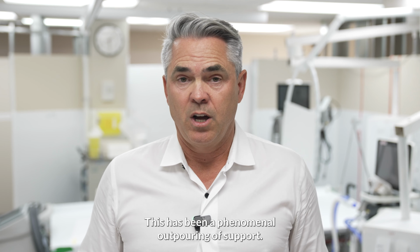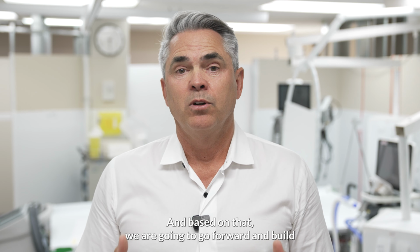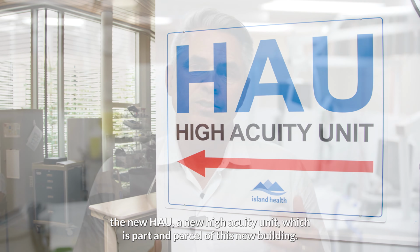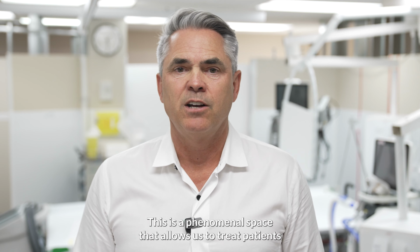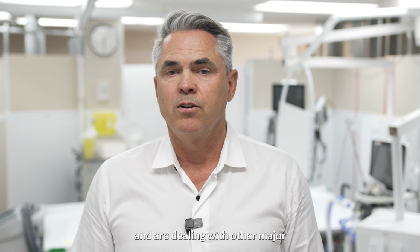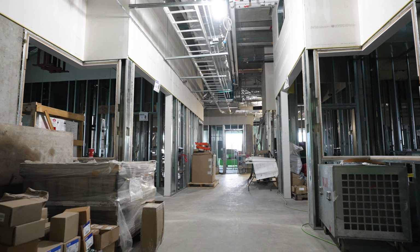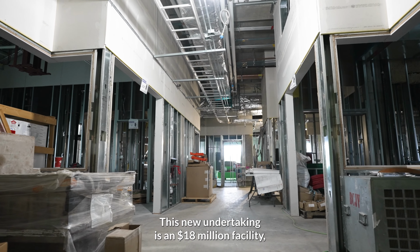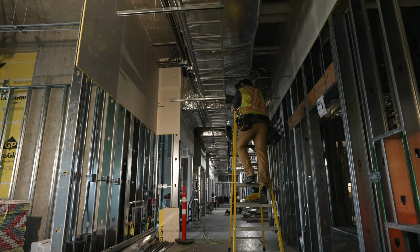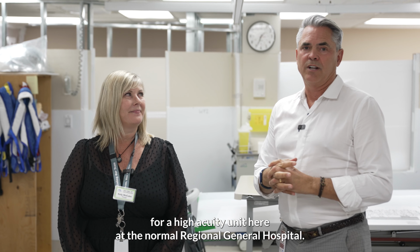This has been a phenomenal outpouring of support, and based on that, we are going to go forward and build the new HAU, a new High Acuity Unit, which is part and parcel of this new building. This is a phenomenal space that allows us to treat patients as they come out of the ICU and out of other major surgeries and are dealing with other major medical issues before they go home or before they go into our acute tower. This new undertaking is an $18 million facility, and we are seeking to raise over $3 million to equip that. We're here with Kelly, and she's going to tell us more about the need for a high acuity unit here at the Nanaimo Regional General Hospital.